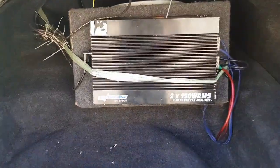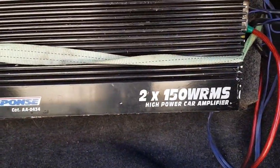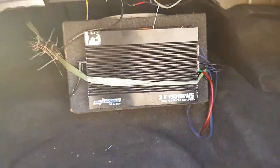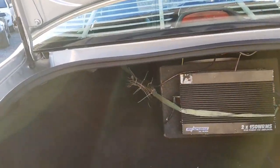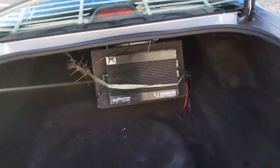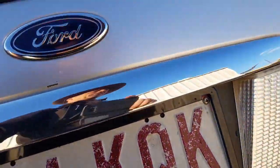The star of the show here is the 2x150 WRMS, whatever the friggin' hell that means, high power amplifier. So looks like he's gone and put all that, secured it appropriately with the tie down strap. So you'd probably want to do something with that, but nevertheless, there it is with the big woofer thing in there too. See that woofer in behind there? There you go. So that's the bass woofer thingy. So if you're into your sound, this might be the one for you.